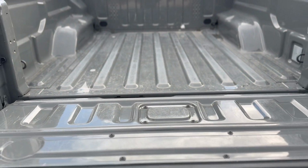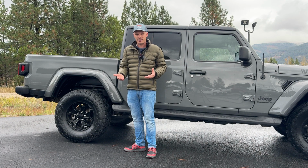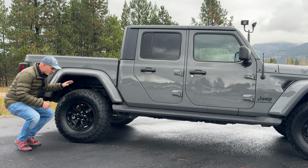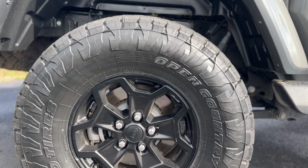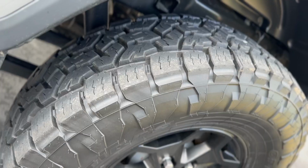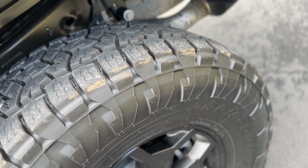While this Gladiator may not have a lined bed, that is an option and something that you can add at a dealer or on the aftermarket, which I personally prefer and have generally had in the pickup trucks I have owned. Now let's talk about these wheels, which I really like. They're extremely clean while kind of having a little bit more complicated look, and have a satin black finish that I think looks really great. This specific pickup truck does have Toyo Open Country AT tires, which are aggressive and should do pretty well off-road.